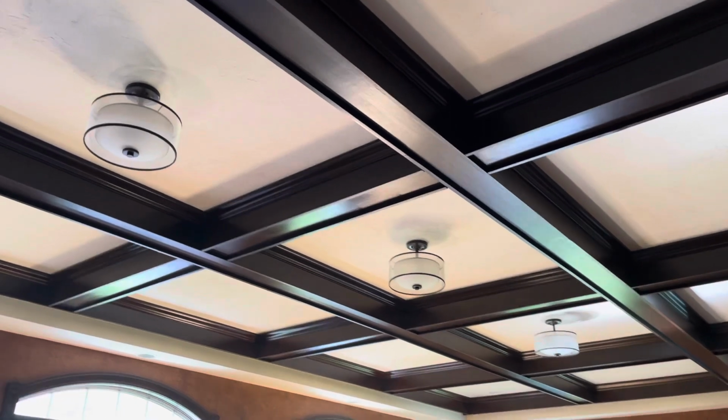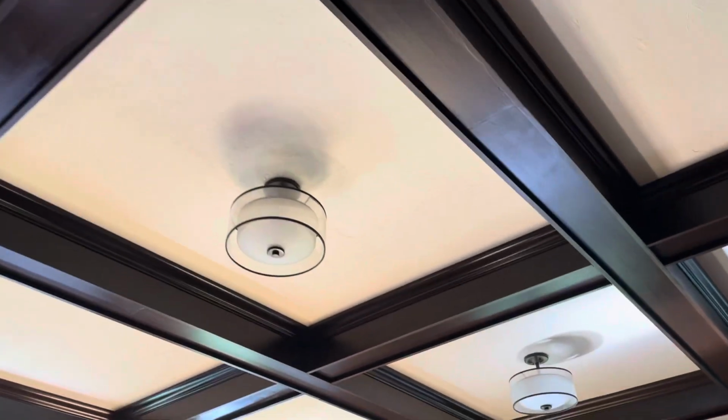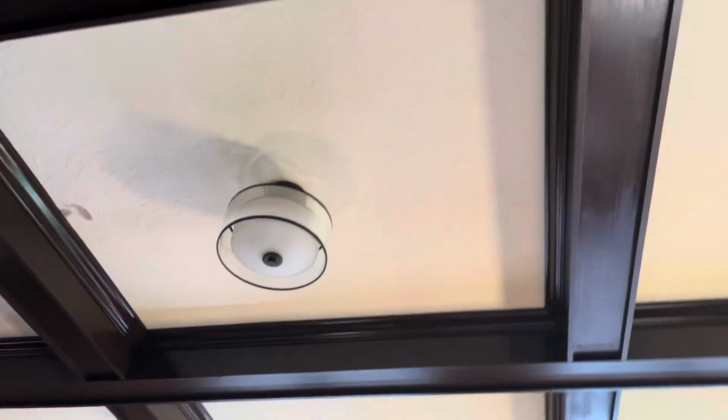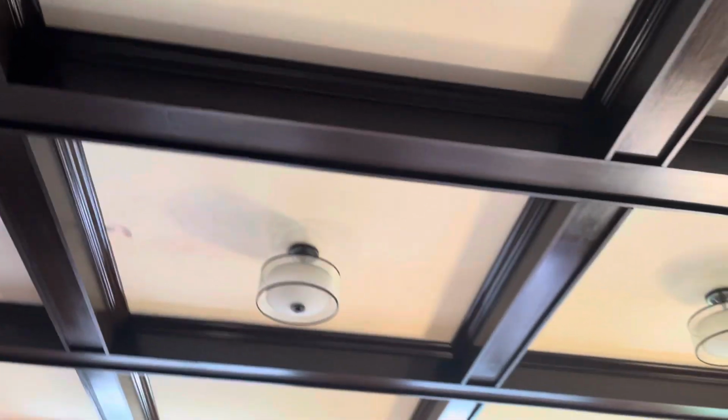Now in the game room, we're not too sure what we're going to put here, or if we do end up putting one, we probably will. Either one fan will go there, or we'll put one in that spot and one in this spot. It might be something a little bit ornate looking or mission looking.